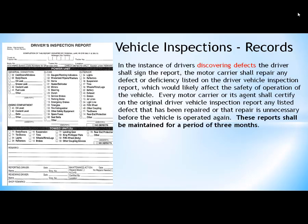In the instance of drivers discovering defects, the driver shall sign the report. The motor carrier shall repair any defect or deficiency listed on the driver vehicle inspection report, which would likely affect the safety of operation of the vehicle. Every motor carrier or its agent shall certify on the original driver vehicle inspection report any listed defect that has been repaired or that repair is unnecessary before the vehicle is operated again. These reports shall be maintained for a period of 3 months.